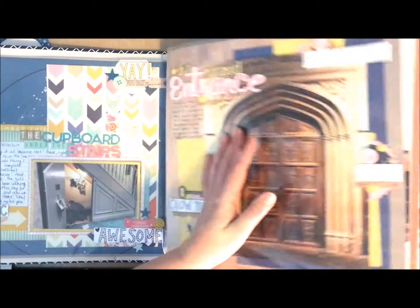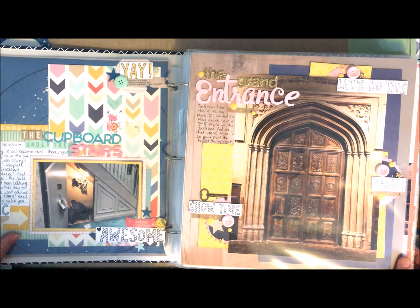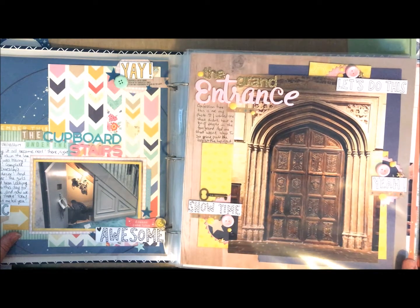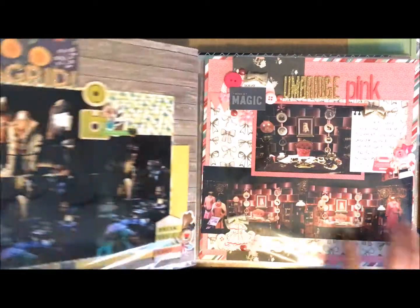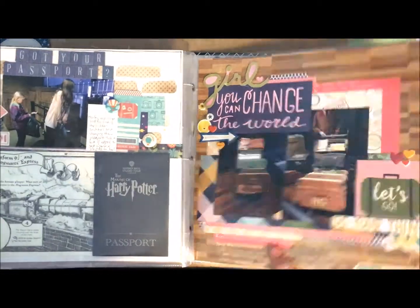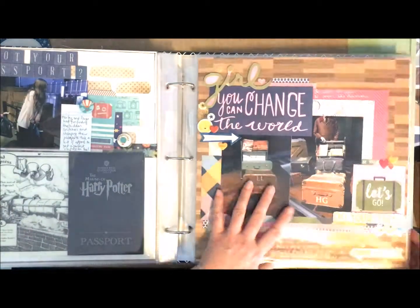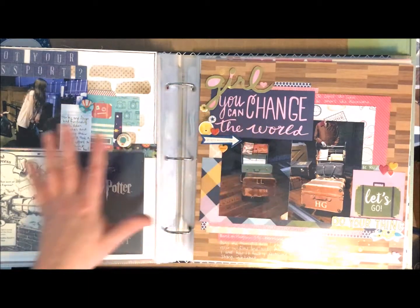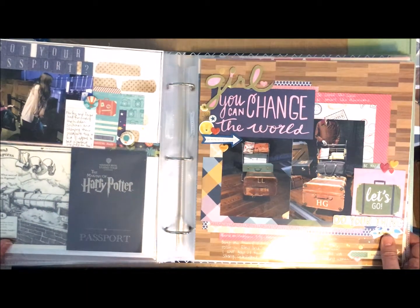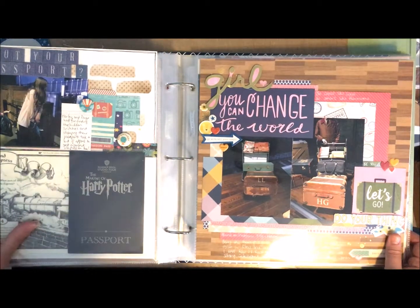Okay, so now I need to figure out where I'm going to cut the story in half, and I think I will probably do it at the platform 9 3/4. So for now, I'm just going to take all of these and put them in a new album, and then I can continue on with my layout for today.